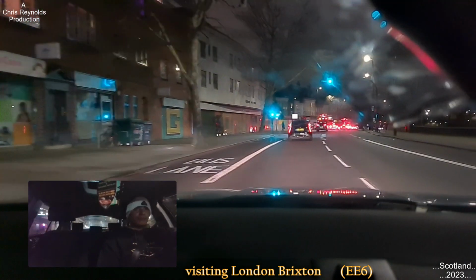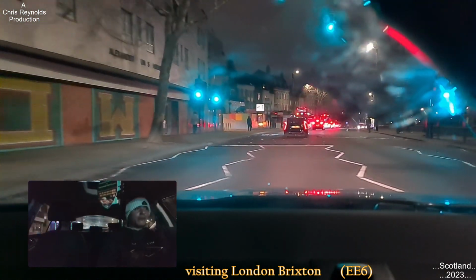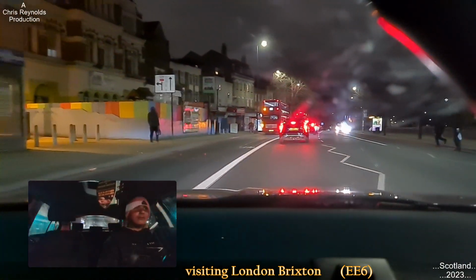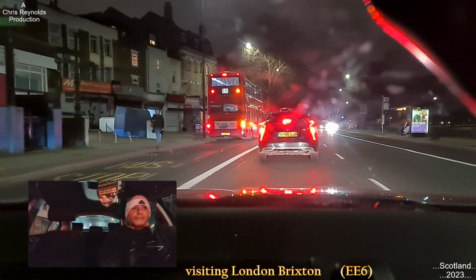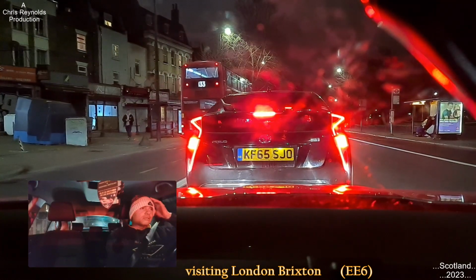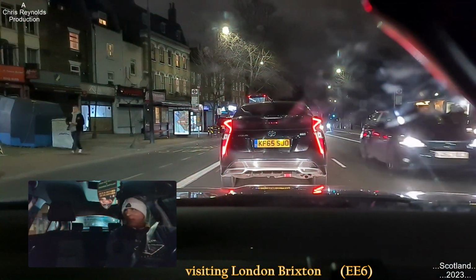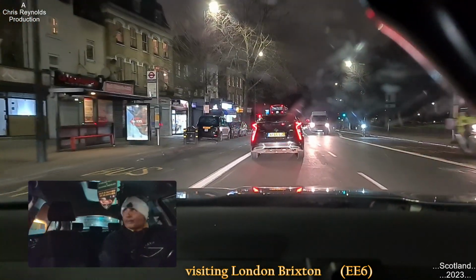Like I say, really busy here. This is probably nothing to the Londoners, just another day in the office for these guys. I don't know what the bus drivers get paid an hour here. The cost of living in London will probably be more than what it is in Dundee.